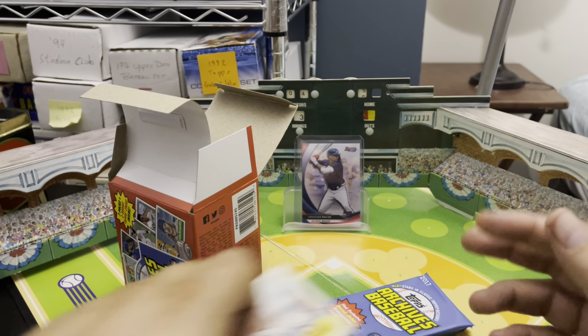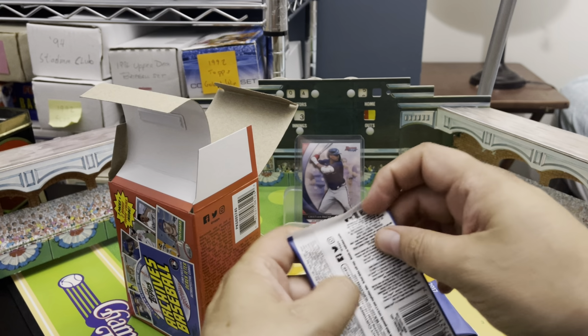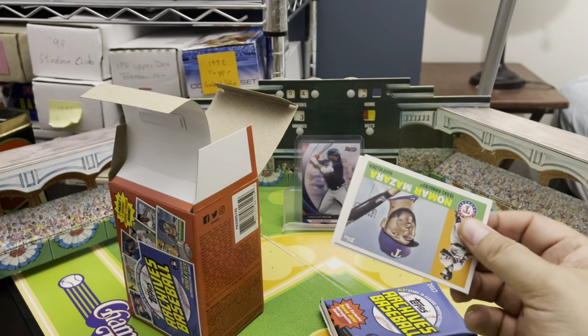I like these Archives products because I have a Hall of Fame set. And one of the things I try to do in my Hall of Fame set is get cards that have the career stats of these players on the back, because I like to put them in my Hall of Fame binder.